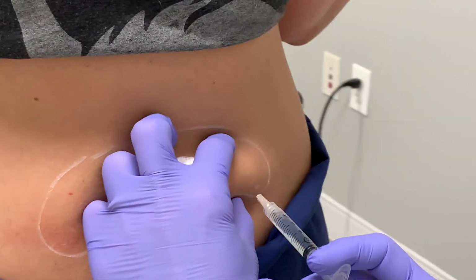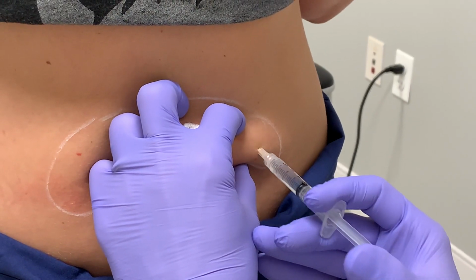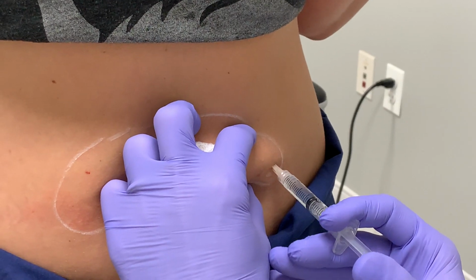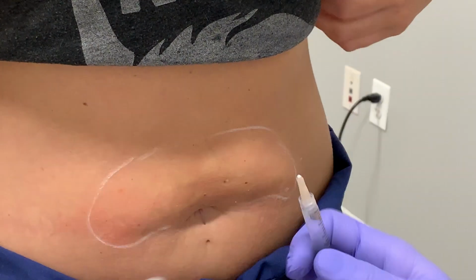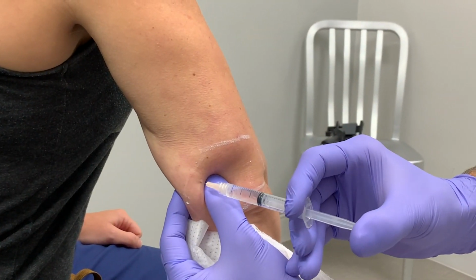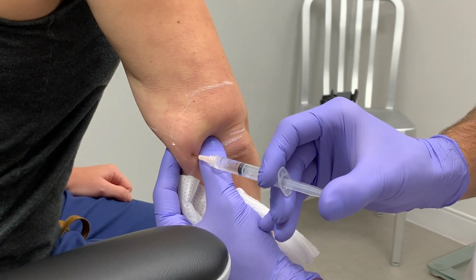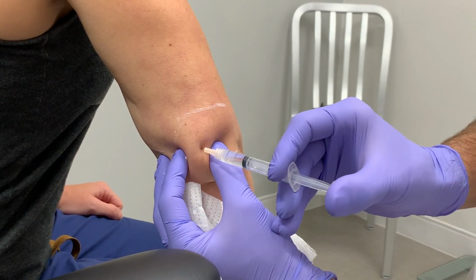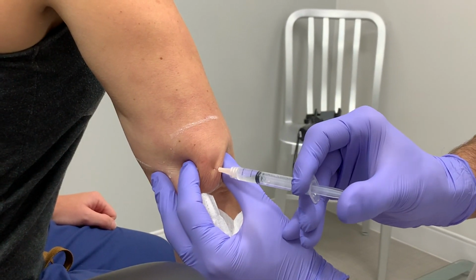How are you feeling? Oh, it doesn't hurt. Okay, that's that little area. It's a little tiny 30 gauge needle. It's usually pretty straightforward. And she might have a little firm feeling of this area tomorrow as well. It can feel a little firm for even a few days to a few weeks afterwards.